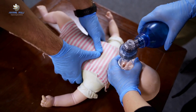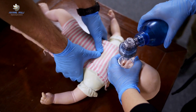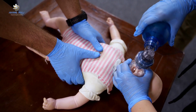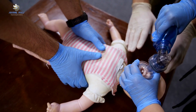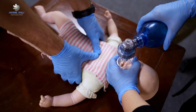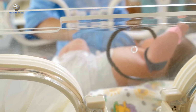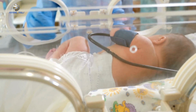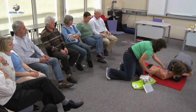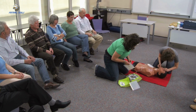But what if you're dealing with a child or an infant? For children, use 1 or both hands for chest compressions, depending on the size of the child. The compression depth should be about 1/3 of the chest diameter, or approximately 2 inches. The rate remains the same. For infants, use 2 fingers to deliver chest compressions at a depth of about 1.5 inches. Give 2 rescue breaths after every 30 compressions, just like with adults and children.